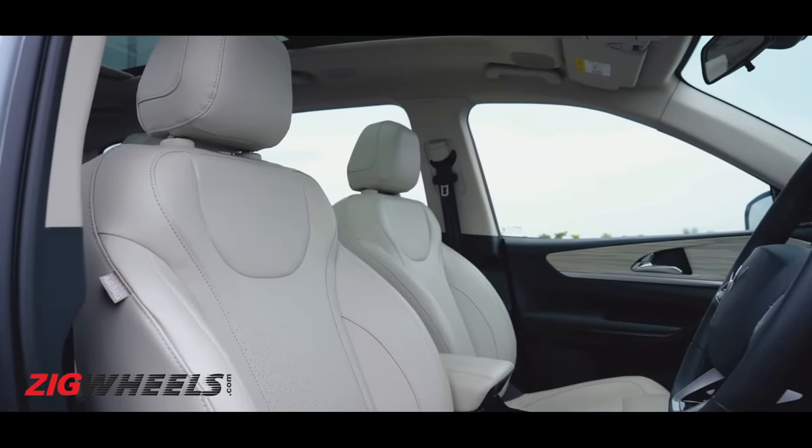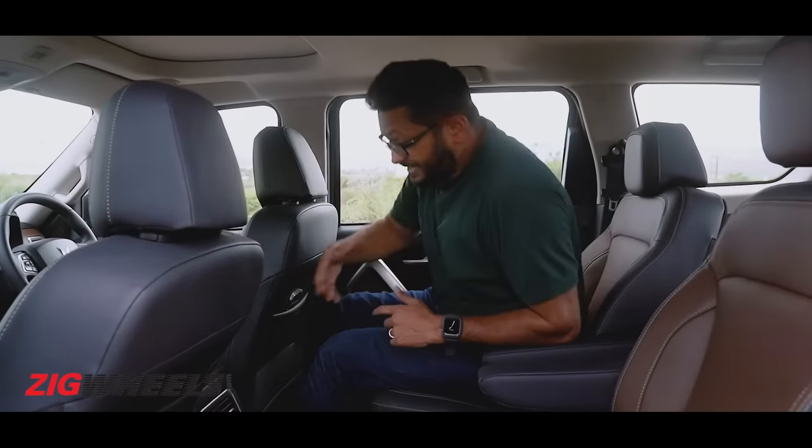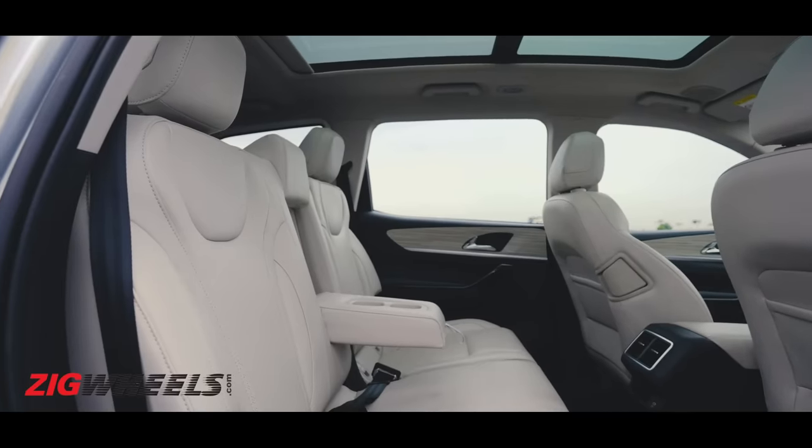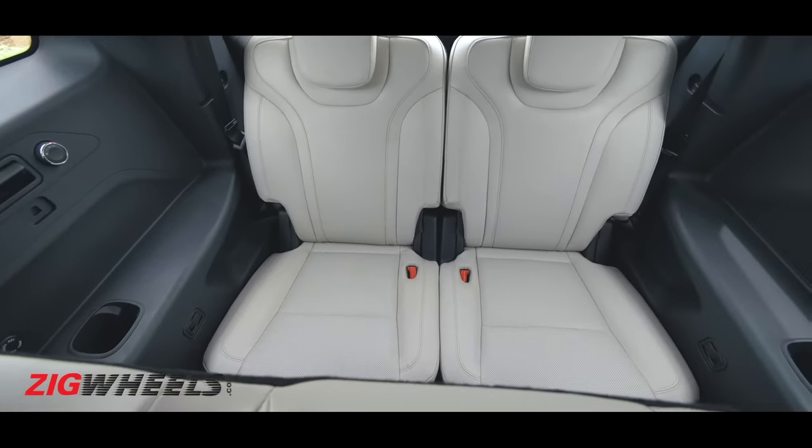While the interiors of the XUV700 are more plush, the captain seat option on the Scorpio-N makes it the better choice for the chauffeur-driven owner. The XUV700's bench second row in both the 5 and 7 seat configuration doesn't afford you this luxury.